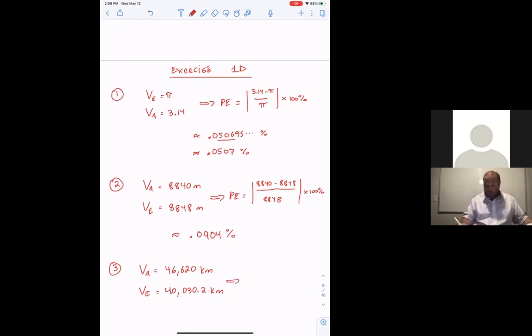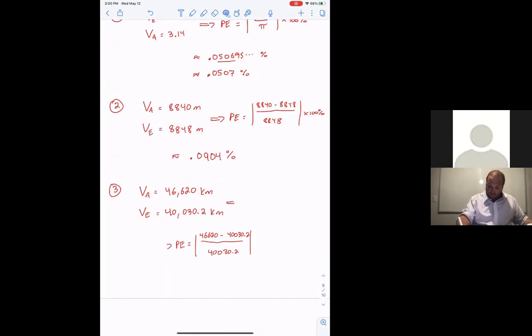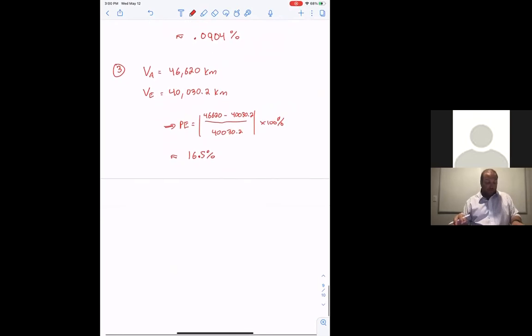So again, pause the video. We get percentage error equals 46,620 minus 40,030.2 over 40,030.2, absolute value. Ran out of room, but luckily I have some cool tools at my disposal here. Times 100%. So when I do my calculator, 46,620 minus 40,030.2, divided by 40,030.2, times 100, and we get approximately 16.5%. Not quite as nice as the other ones, but not too shabby.